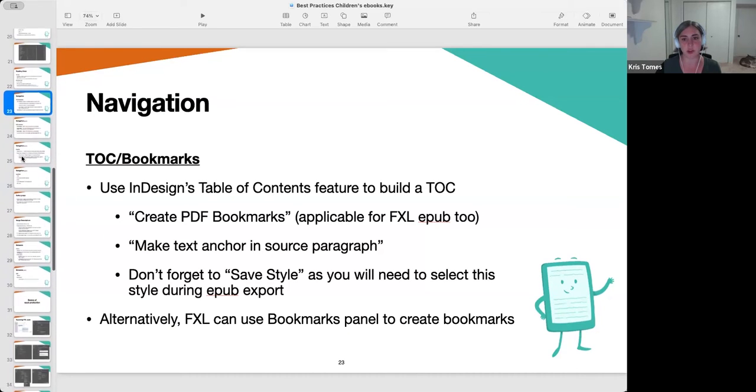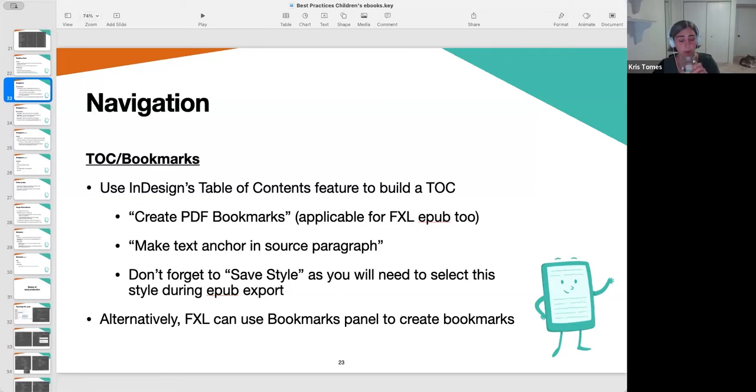Next up is navigation. So, quick water break.